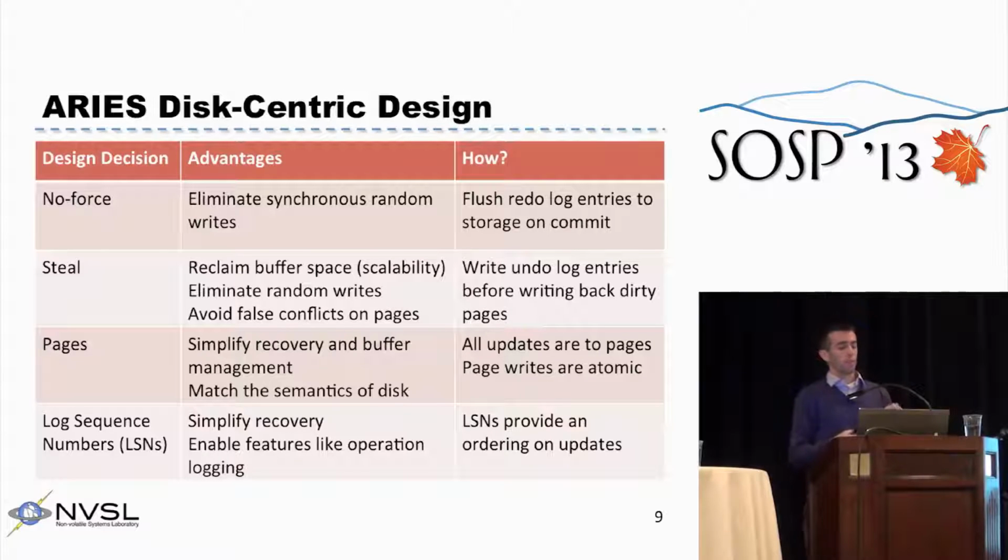And those conflicts come from the fact that ARIES is based on the idea of pages. All updates to storage are at the unit of pages, and page writes are considered to be atomic. They do that so that it matches the semantics of disk, and it makes the recovery and buffer management implementation easier too. And then finally, ARIES uses log sequence numbers. Every update to a page is given a unique number to provide ordering on those updates. And that can be used at recovery, and it can enable higher level features like operation logging.